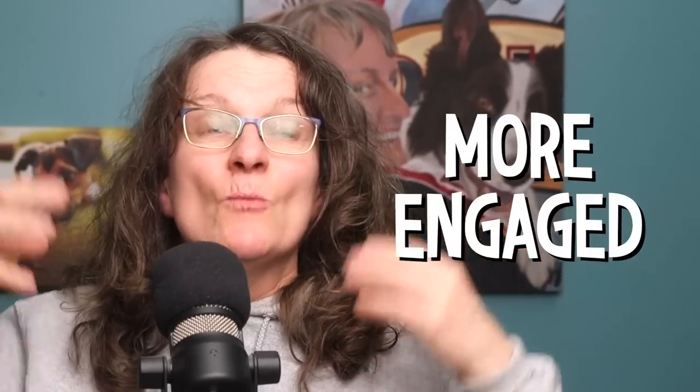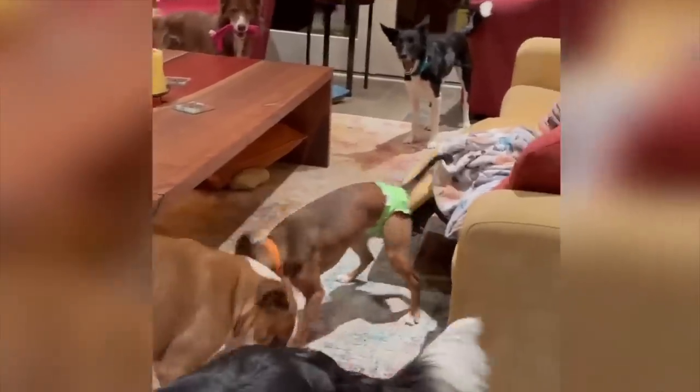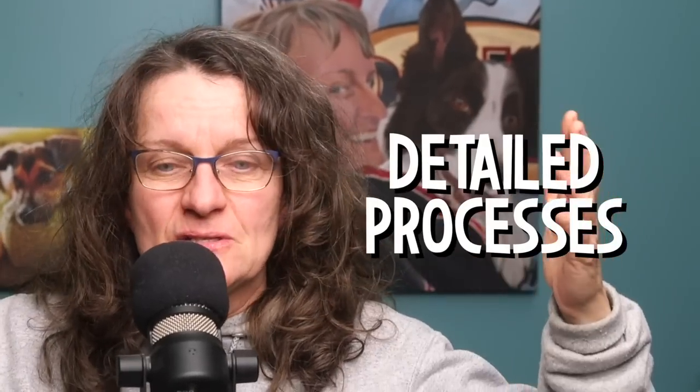Now, I think there's a lot of layers that go in that make it very reliable, that make the dog more engaged in wanting to learn these things with you. But those processes are relatively small compared to how do you get your dog to not mouth a dumbbell when they want to mouth everything else? How do you get your dog to recall out of play when they're right in the midst of growling and they're on top of another dog? Those are more detailed processes. There's more involved in that.